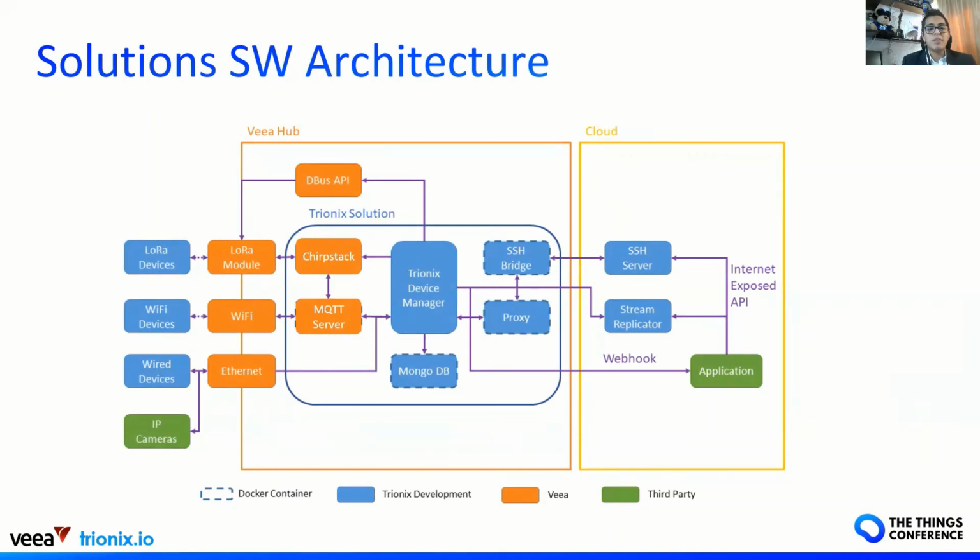At the cloud, we have installed an SSH server and a stream replicator in order to establish the connection with the Veea hub, and this brings the possibility to have a cloud platform that gets information using the Internet Exposed APIs and our webhooks. Due to these tools, the application could be even a third-party development.